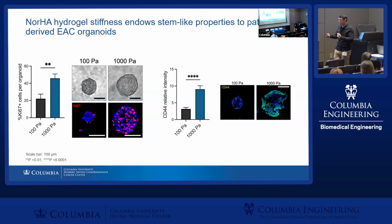Now, given what we observed, how do we translate that information into something that is relevant to the clinic and from a therapeutic standpoint? So what we thought is that if our hypothesis is that matrix stiffness controls these stem-like properties via YAP, what we propose is that if we inhibit YAP, we can revert the effect of that stiffer microenvironment in the cells.